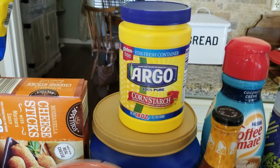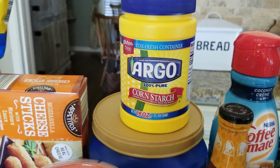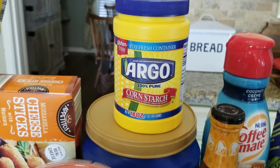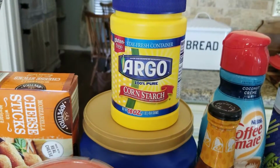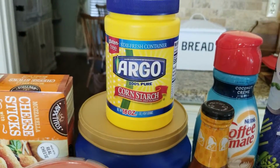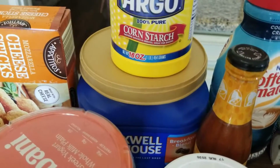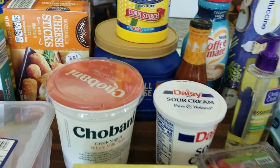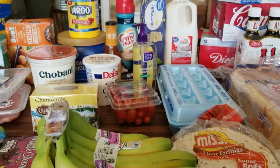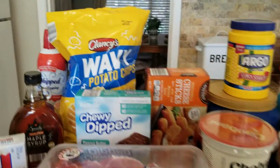Some cornstarch I was out of, and I buy the big containers because when I bread anything, I like to add some cornstarch to it. It makes whatever you're using to dip it in or dredge it in stick a whole lot better. And then down there I have the breakfast blend Maxwell House. That's my coffee that I like. Okay, I think that's it for Walmart. Now moving on to Aldi's.